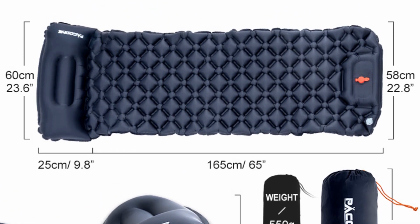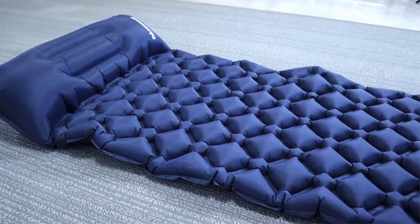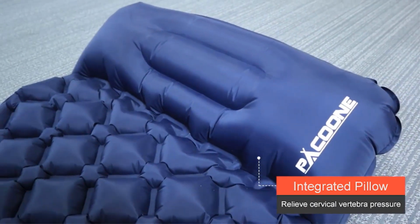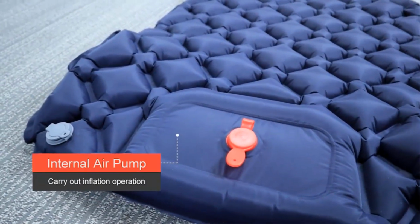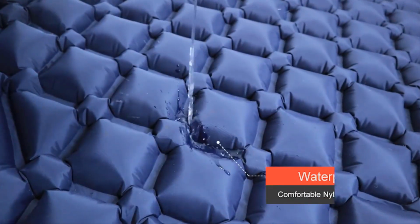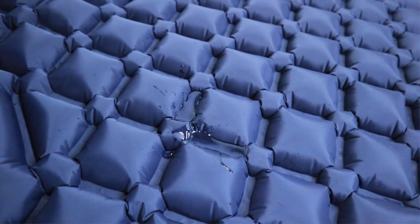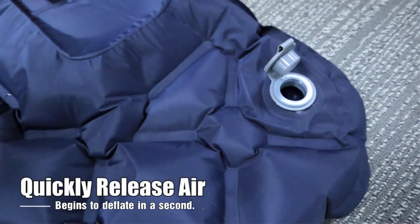The ultra-light design of the PACOONE sleeping pad adds to its appeal for backpackers and travelers who prioritize weight savings. Its lightweight construction ensures that it won't add significant bulk to your camping gear, making it easier to carry during hikes and other adventures where every ounce matters.